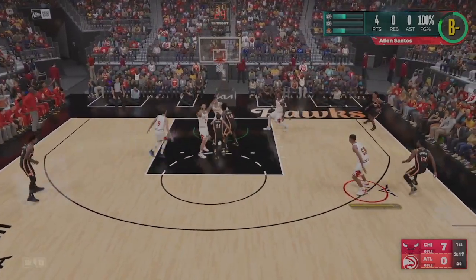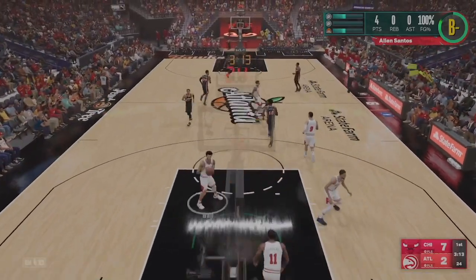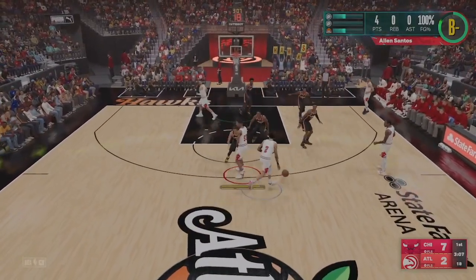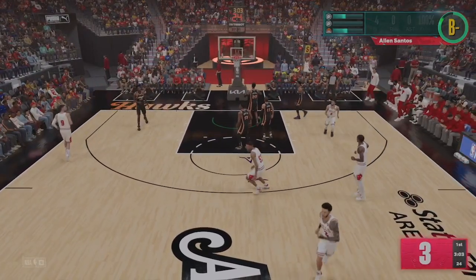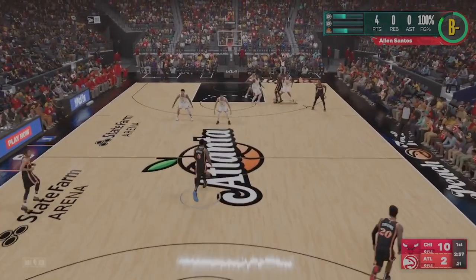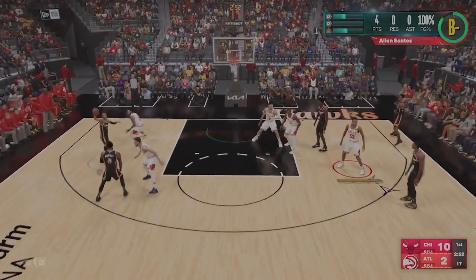Here's Young. And it's Capella with the jam. You gotta love how Capella keeps possessions alive. Really nice effort right there. Here's the pick. Pass to Vucevic. The three is up. And again, it's the Bulls from deep. You see the game plan is working already. Four straight makes to start this one. Murray passes to Young.